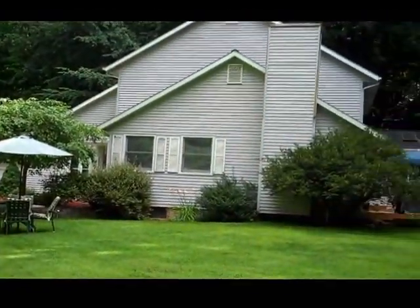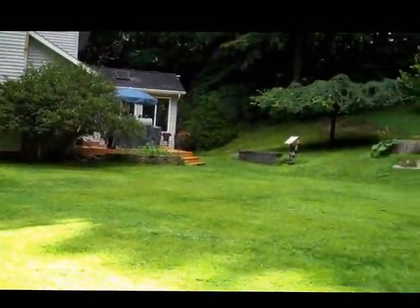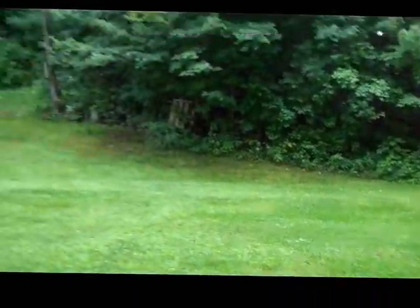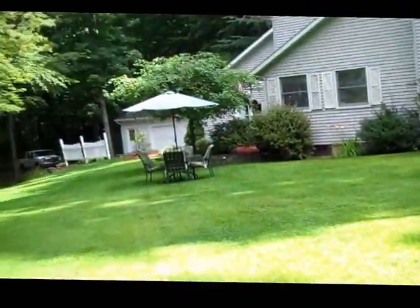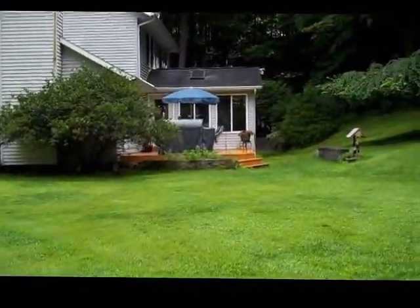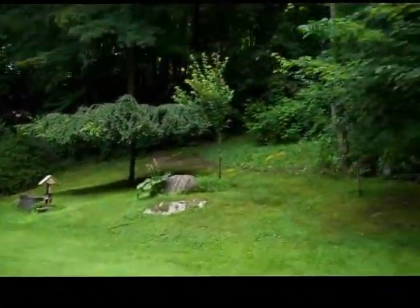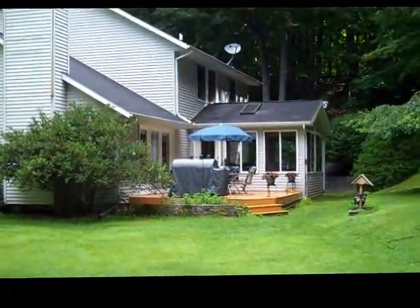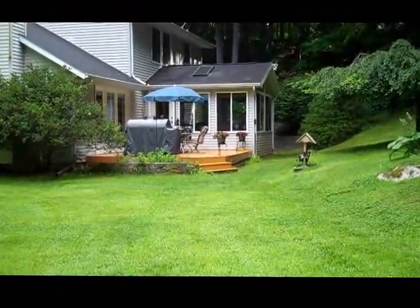Here's a view of the side yard, spacious area. Property does go up into the woods. Large deck that's recently been stained.